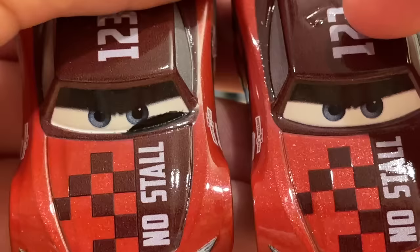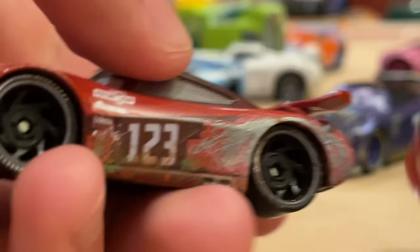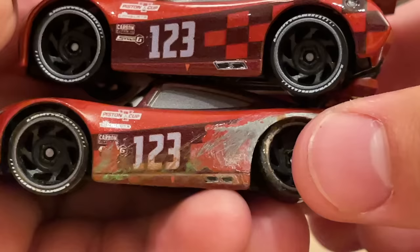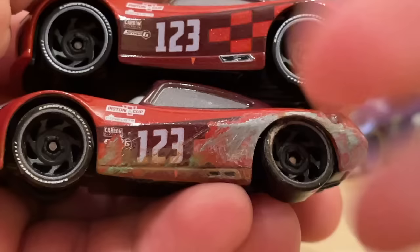Now on his hood here, everything's fine. Nothing happened here in the front at all. But toward the back here and the side, quite a bit of damage. And some of that green paint. It kind of looks like Chase Racelett's color. Maybe the Fast Fong hit up against him and left some of their green paint on him.